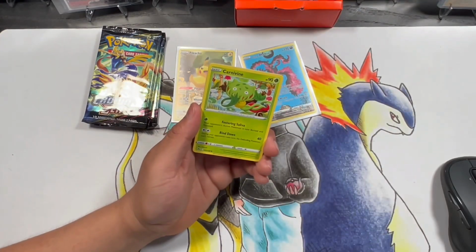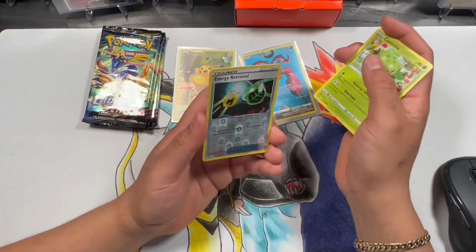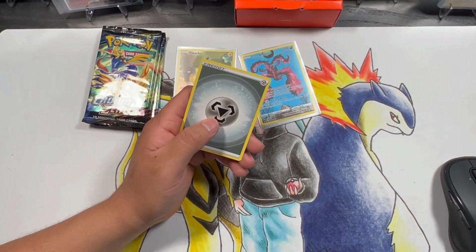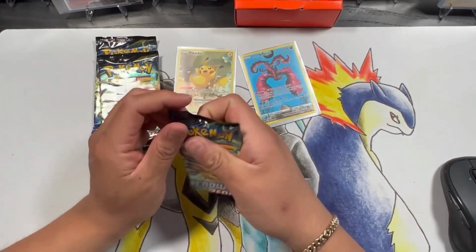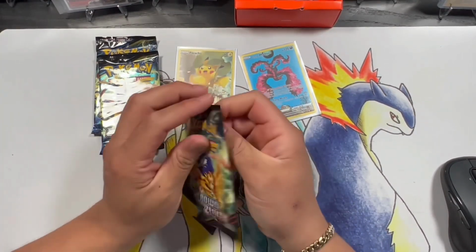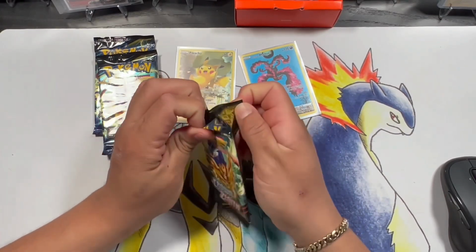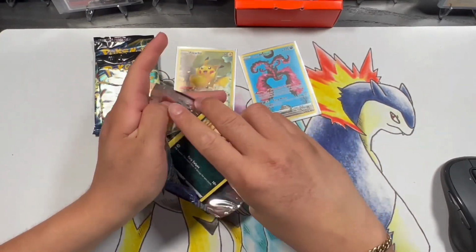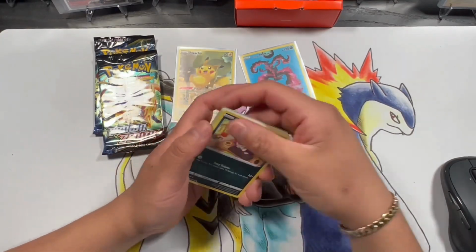There's little things that people who talked about weighing out the packs didn't really touch on, that I would like to touch on, but I might make a whole video about that. One thing I know I've wanted to tell people is that you can really only weigh out a booster box. Let's say you buy a booster box, you can weigh it out, and out of those 36 packs you can see which one is, quote unquote, the heaviest and which one's the lightest, right?